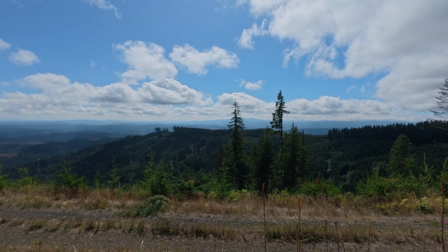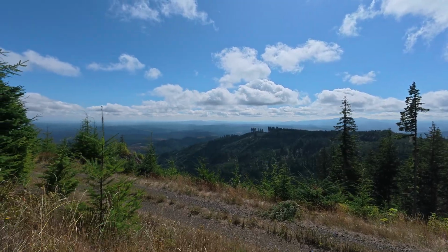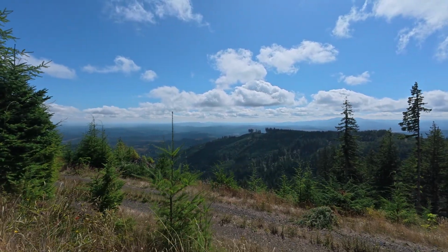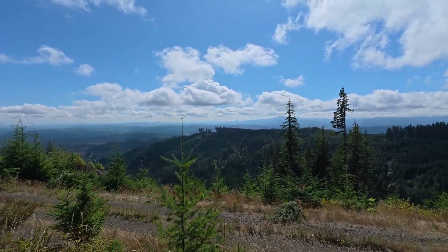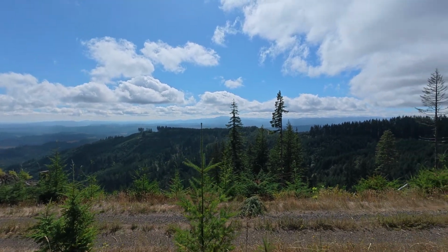Wow, look at that view. It's awesome. So that's Highway 6 down there. That's the Chehalis River Valley.